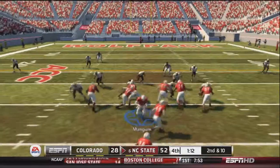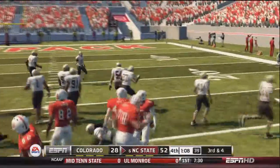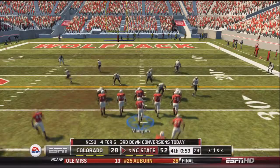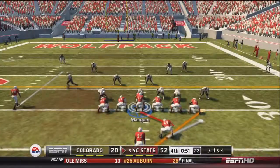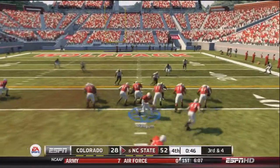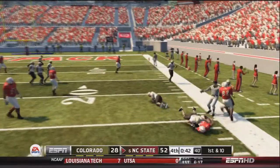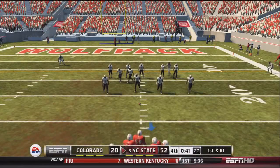Mangum's going to hand the ball off to Griffin. Griffin's going to go right hand side, and Griffin has a nice pickup of about 6 on the play. So now it'll be 3rd and 4. And we are 4 for 6 on third down conversions. Mangum's looking to run the ball with Koch. Going to hand the ball off to Koch again. And Koch is going to go right-hand side, and he will get the first down and more. And he's going to be tackled about the 22-yard line.